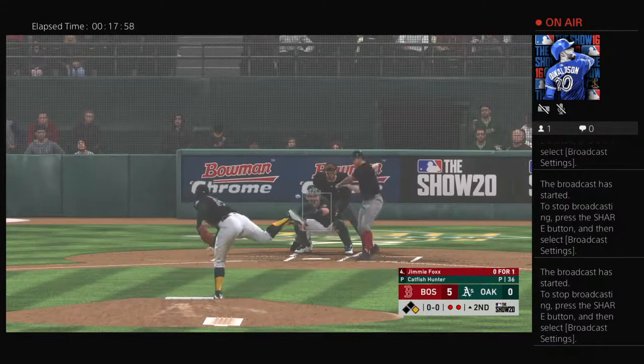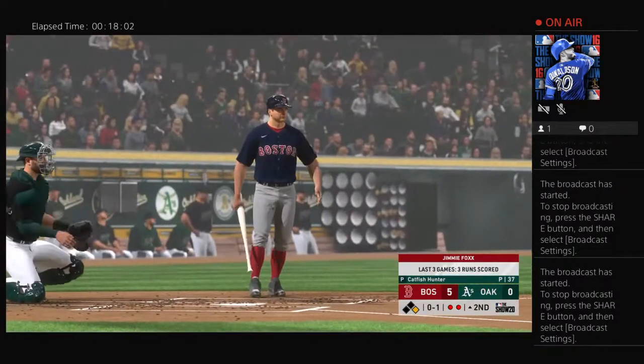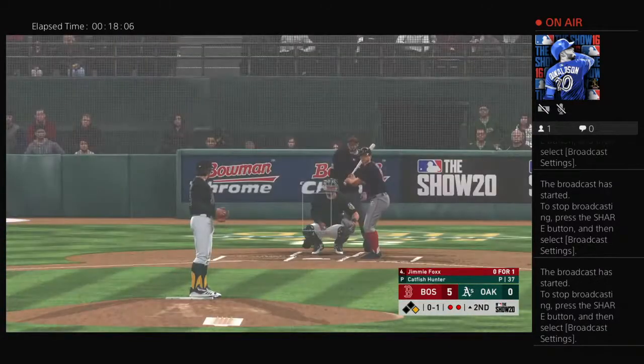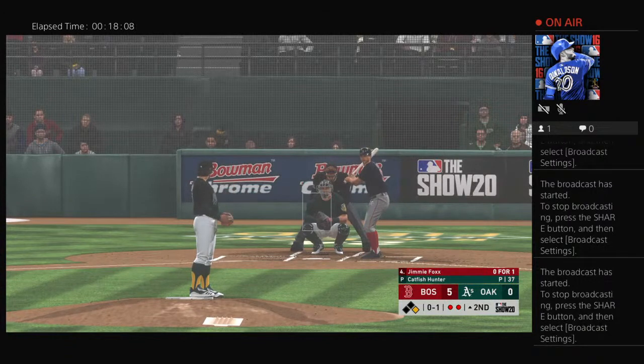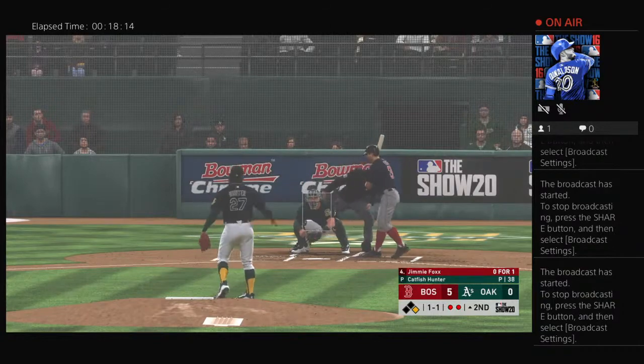First pitch of the at-bat on its way. Just the second inning, but already 37 pitches to this point. And there's ball 1.